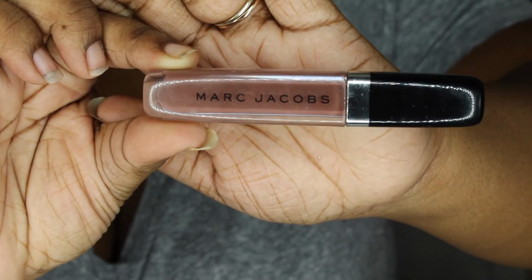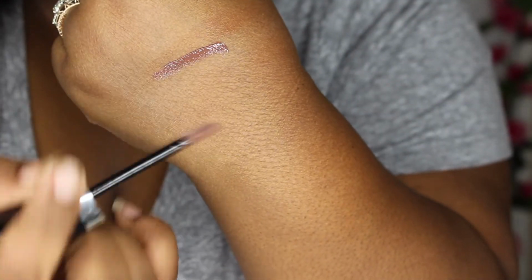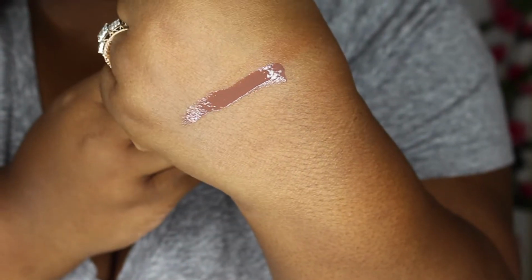So I love that. And the next glosses that I want to talk about are my Marc Jacobs glosses. I have a mini one and a full-size one. The full-size one is Work It. I love to layer this with the Sepia liquid lipstick and MAC Chestnut lip liner.